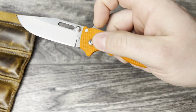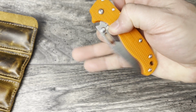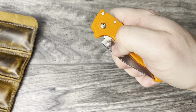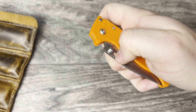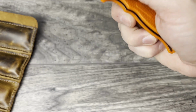The detent is really good, and you can just, again, thumb flick, reverse flick all day long. The thumb hole, I feel like it's plenty usable. The problem I run into here is that because there's really nowhere for the meat of my thumb to kind of engage, you kind of end up using the thumb stud a little bit on the thumb deployment. I'm not quite sure why they had both.